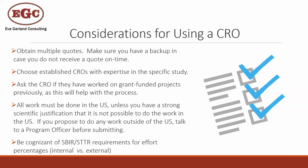And keep in mind when you're looking for a CRO that for the SBIR STTR programs, all work must be done in the US unless you have a very strong scientific justification why you can't do it in the US. If you're thinking about proposing a foreign entity to do some work, it's best to talk to the program officer. Budget is not a strong justification. It needs to be something more along the lines that no one else in the US has these cell lines, or has access to some other reagent, or has this model. But it's best to see if the program officer agrees with your use of a foreign entity. And then again, as if I haven't said it enough, make sure you remember your requirements for the internal versus external percentages as you're selecting who's going to do what for your work.